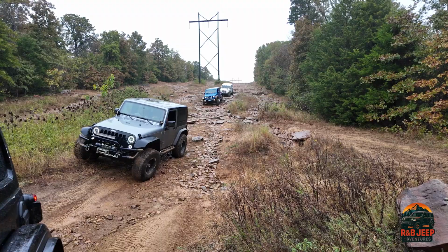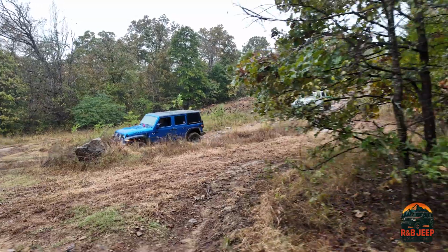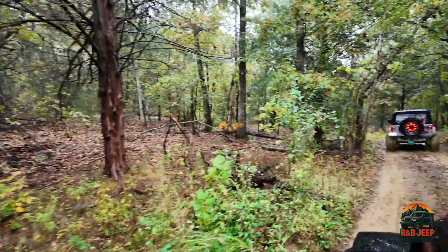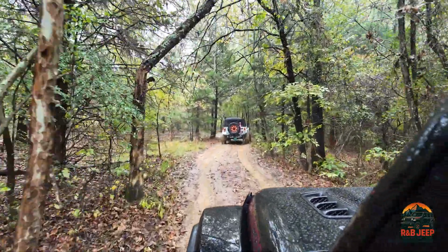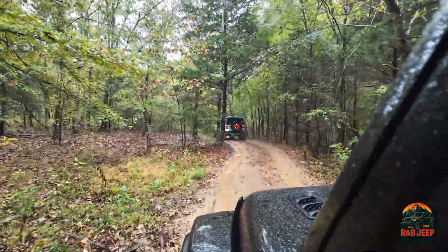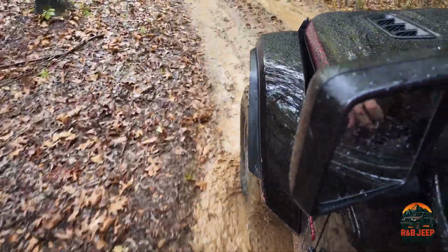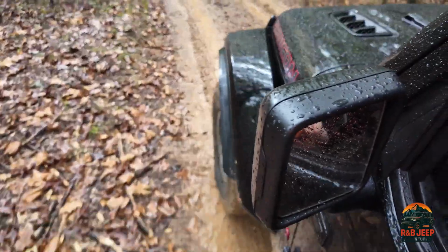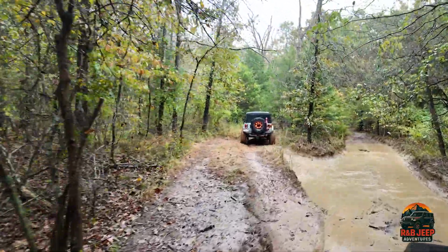Great group behind us. We head back into the trails. And it was just, like I said, a very pretty, scenic area to drive. Eastern Oklahoma is very pretty. It's closer to Arkansas. The BF Goodrich 35s did awesome. Was not afraid to get on top of any rocks or mud. We didn't get stuck one single time. This is pretty slimy stuff. It was a blast. I cannot stress that enough.